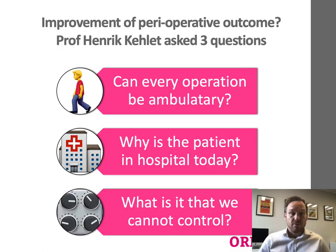His improvement efforts at that time in order to improve the perioperative outcome were based around three questions. And these three questions are still relevant today as we pursue a pain and risk-free operative procedure. He asked, can every operation be ambulatory? Why is the patient in hospital today? And what is it that we cannot control?